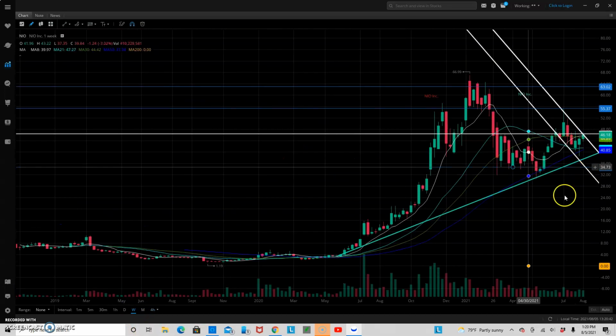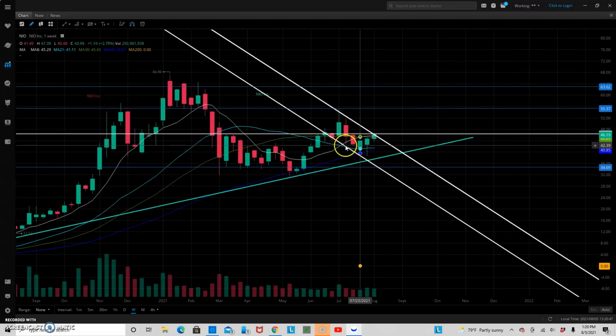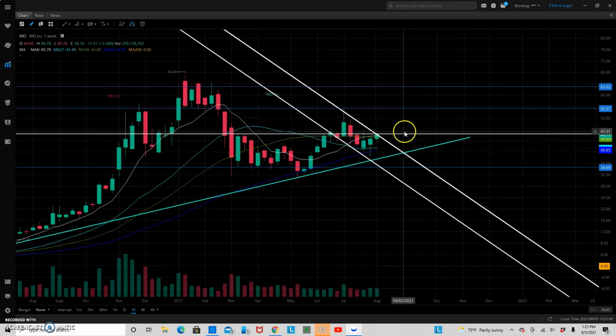I'm just going to switch over to our weekly chart. And it looks like on our weekly chart, we're going to want to close this week out above this 30-day moving average. You could see that was acting as resistance these past 3 weeks here. So it's going to be very important that we finish this week out strong, closing above that green moving average right here, which is our 30-day moving average. All right, so just keep an eye on that.